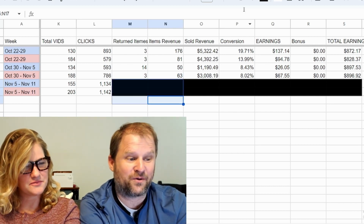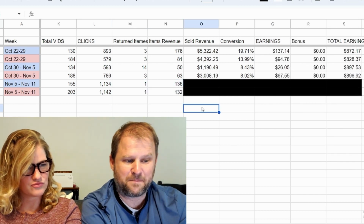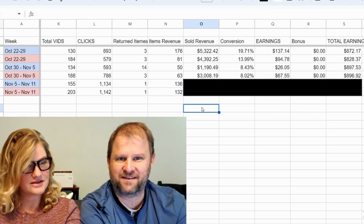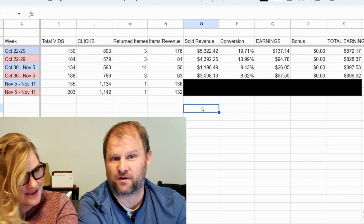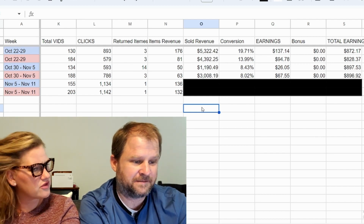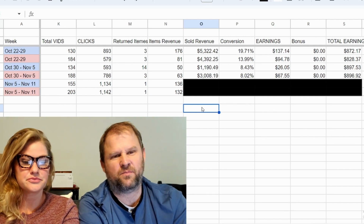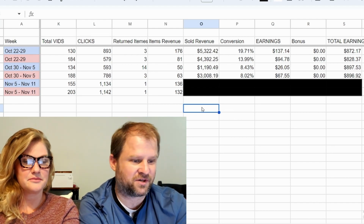Dang. Now let's check out our returns, and our returns and items sold. Look at that. Isn't that crazy? Yeah. So don't return my stuff. One return for me. I had 14 the week before. And you can see what they're returning, right? Yeah, well, I think so. But I made $26 the week before. And I had those 14 returns. I'm sure that was a huge part of it.